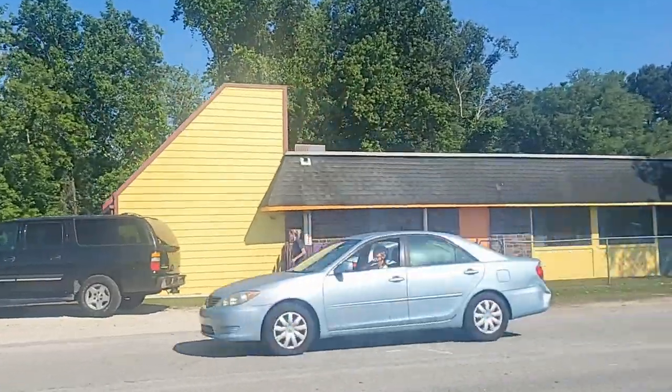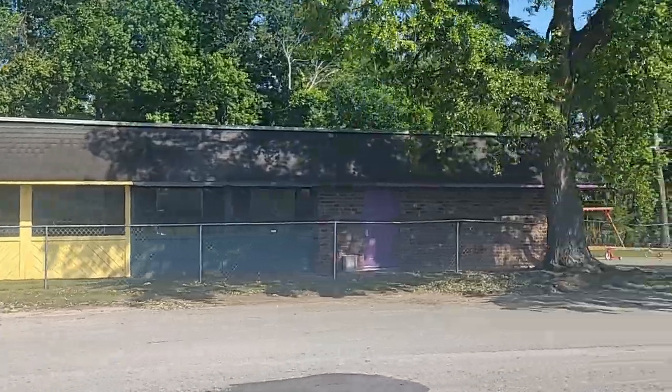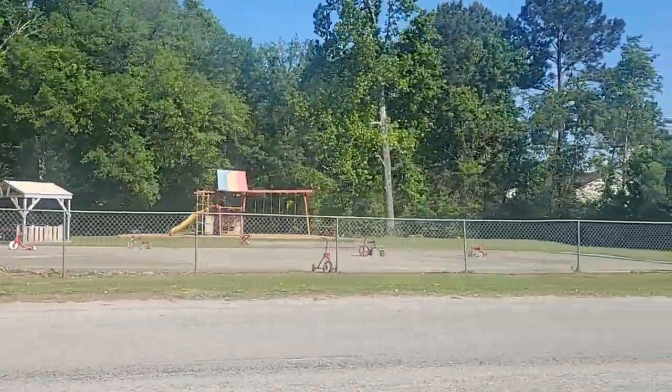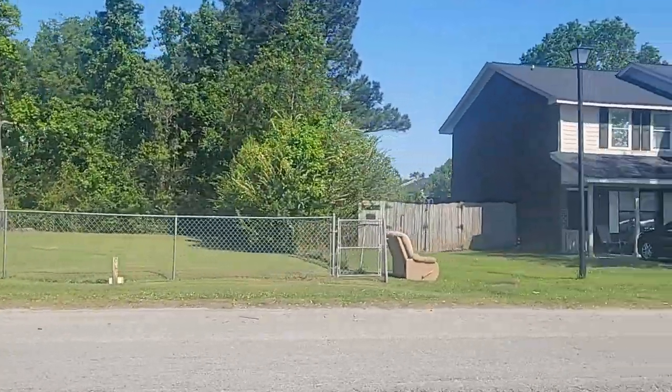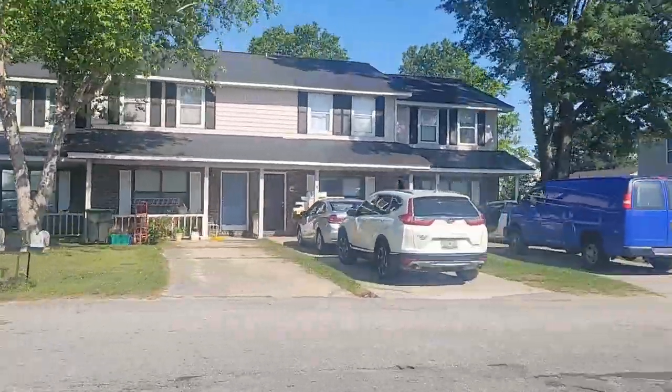This first house that we're going to is in a neighborhood called Harbor Lake. The address of the house is 23 Lighthouse Drive. It's a 3-bedroom, 2-bath house, approximately 1,538 square feet. It's currently listed for $285,000.